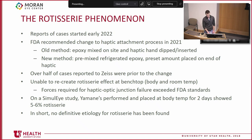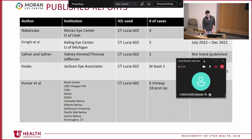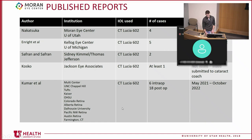An ongoing study is happening. I put together a list of the cases that I was able to find online published, although there are many more on CareNet and other forums, and they all kind of fall within that date of 2021 to 2022, across multiple studies, multiple surgeons, or multiple sites.